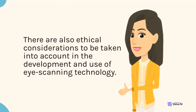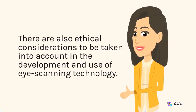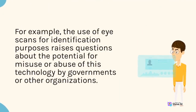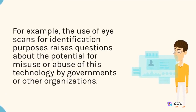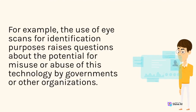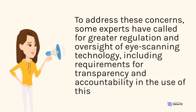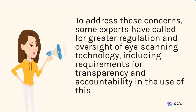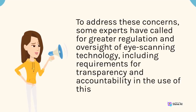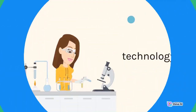There are also ethical considerations to be taken into account in the development and use of eye scanning technology. For example, the use of eye scans for identification purposes raises questions about the potential for misuse or abuse of this technology by governments or other organizations. To address these concerns, some experts have called for greater regulation and oversight of eye scanning technology, including requirements for transparency and accountability in the use of this technology.